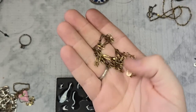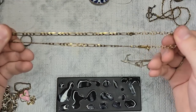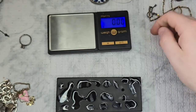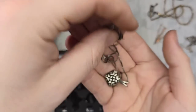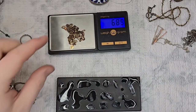This gold Figaro sterling gold vermeil chain is sterling. Again, it has some tarnish to it. This necklace is sterling. The little collar necklace is sterling. The little initial P necklace is sterling. And then this little necklace and pendant is also sterling. So we got a nice bit of sterling. That necklace weighs about 6.89 grams.